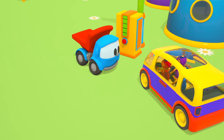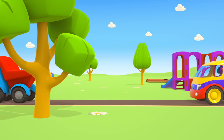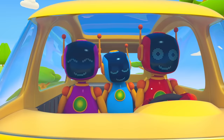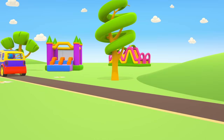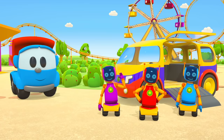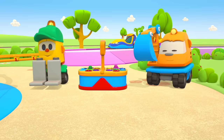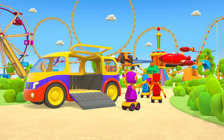The robots and Leo quickly go to the amusement park. The music in the minivan works. Robots, don't miss the turn. Scoop, lifty, high. It's cool everyone's here. Let's ride the carousel. Good job, Leo.